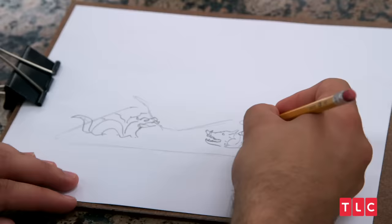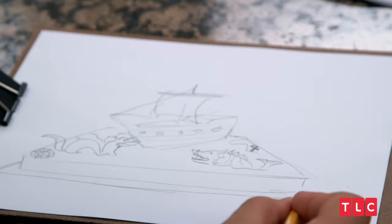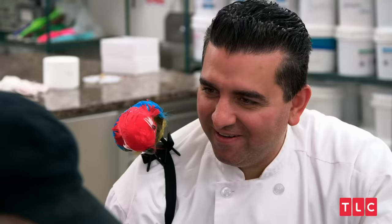So our game plan for the cake is to do a 3D treasure map. And then we're gonna have 3D sea monsters coming out. We're gonna have, of course, a big pirate ship. It's gonna be really cool. I like it. What do you think? It's pretty good. We are going to make this cake. Okay, let's go.